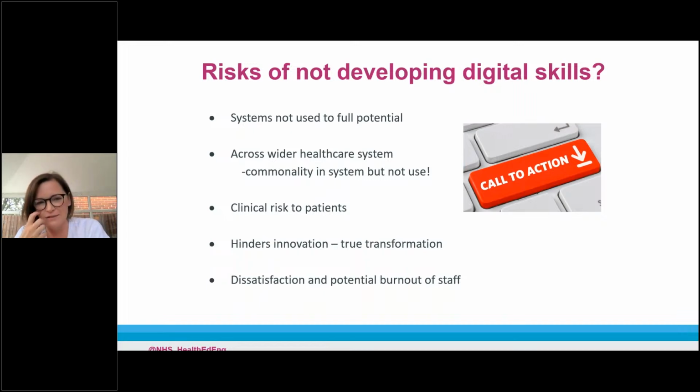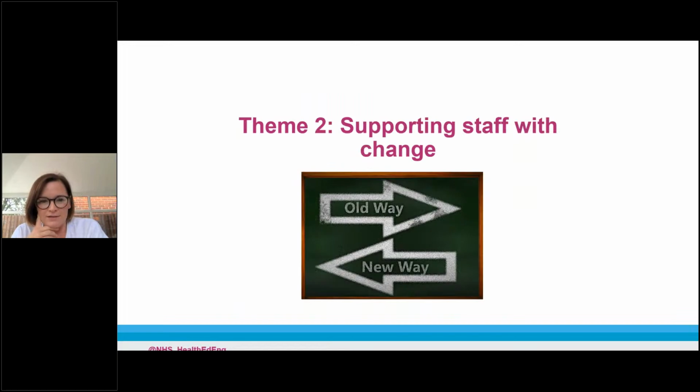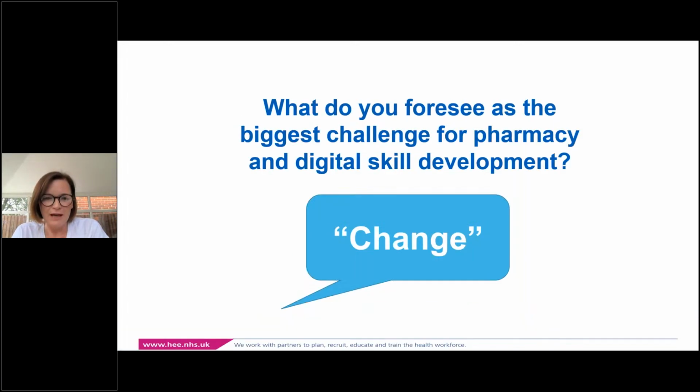So next slide, please. So the first thing that I did want to talk about was supporting staff with change, and this is something that's really come to the fore for me over the last 12 months or so. Next slide, please. And the thing I asked people was, what do you foresee as the biggest challenge for pharmacy when it comes to digital skill development?